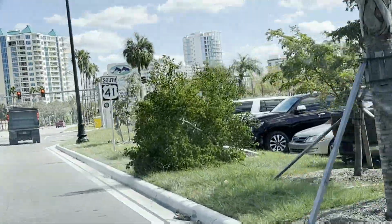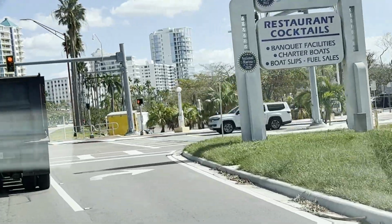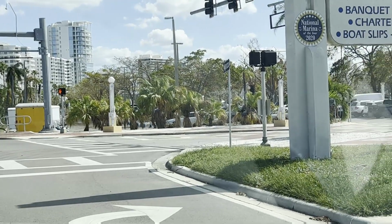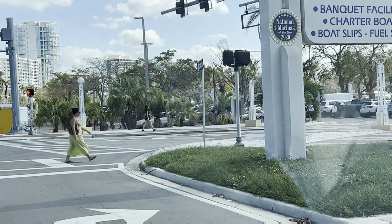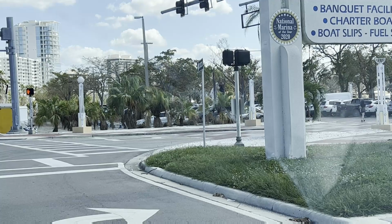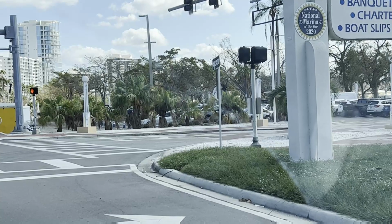You'll be able to see it on the right hand side up here by Marina Jack's. It's just past Marina Jack's if you're heading out up Bird Key. National Marina of the Year 2020. National Marina of the Year 2015. Marina Jack's is literally downtown. It's just right across the street from all the shops and some good coffee.